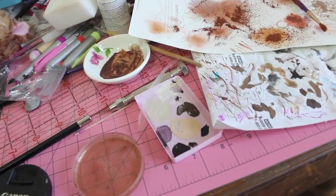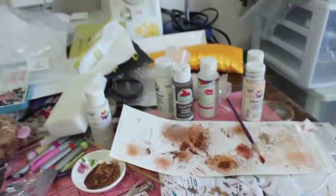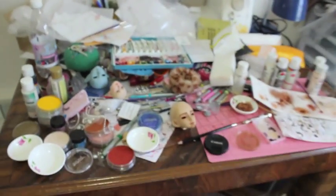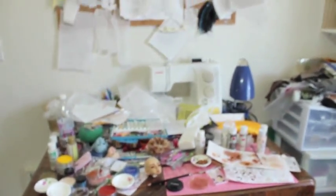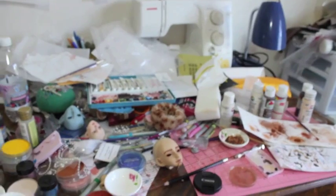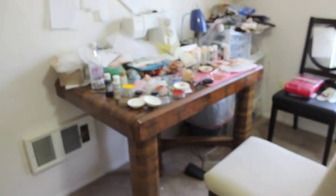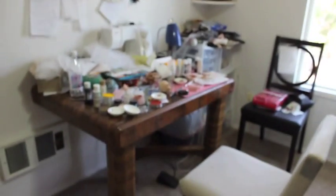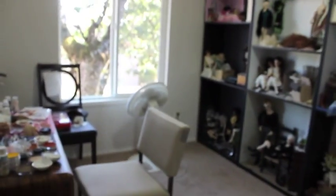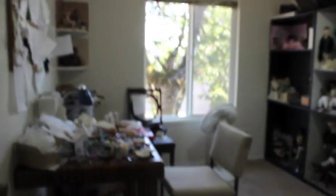I could get a real palette, but I imagine I would still use whatever was lying close by. So yeah, kind of buried in chaos, but this is the truth. This is where I work and where I will sit for hours at a time and sew or paint well into the night. And that is it. That is my doll room slash workspace.